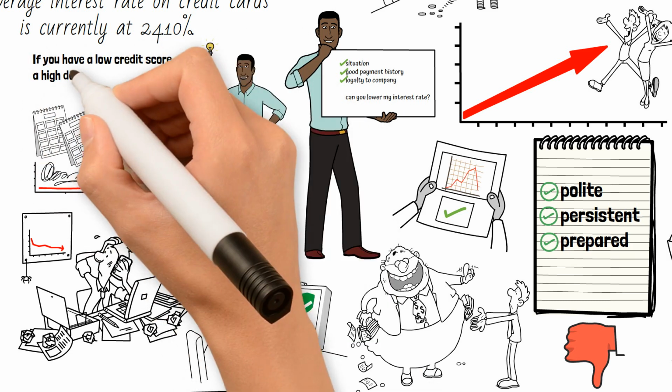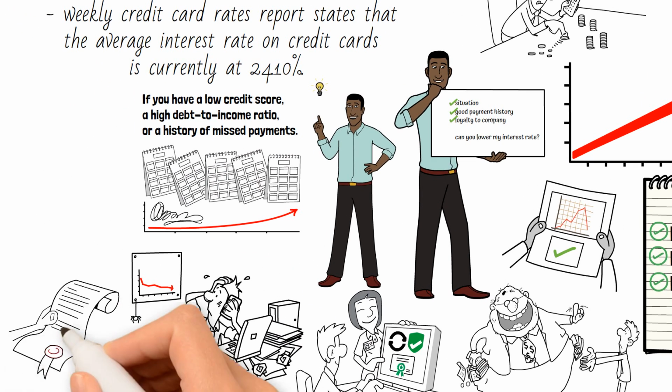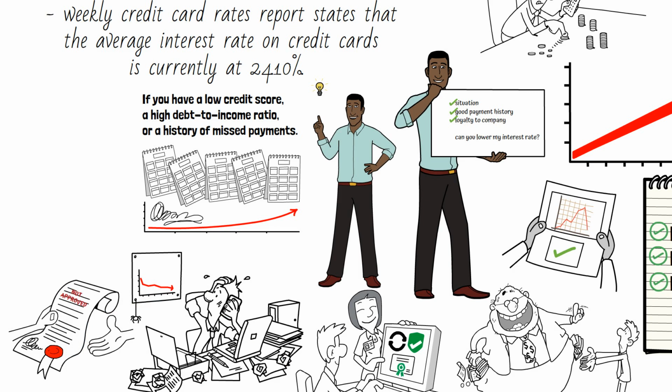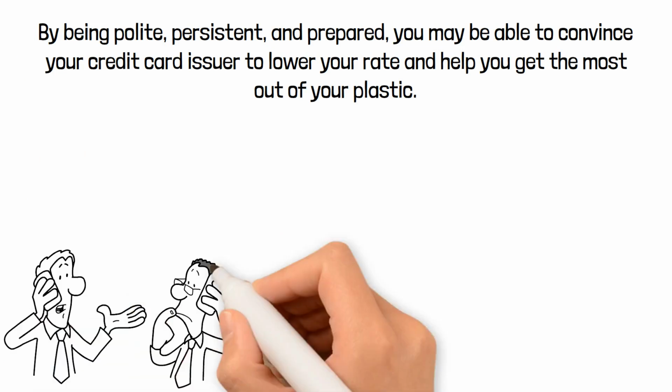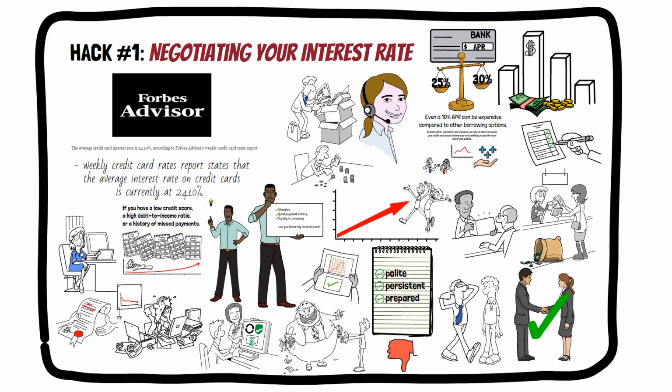If you have a low credit score, a high debt-to-income ratio, or a history of missed payments, your credit card issuer may be less than willing to negotiate. However, it's always worth a try, and you may be surprised by the results. By being polite, persistent, and prepared, you may be able to convince your credit card issuer to lower your rate and help you get the most out of your plastic.